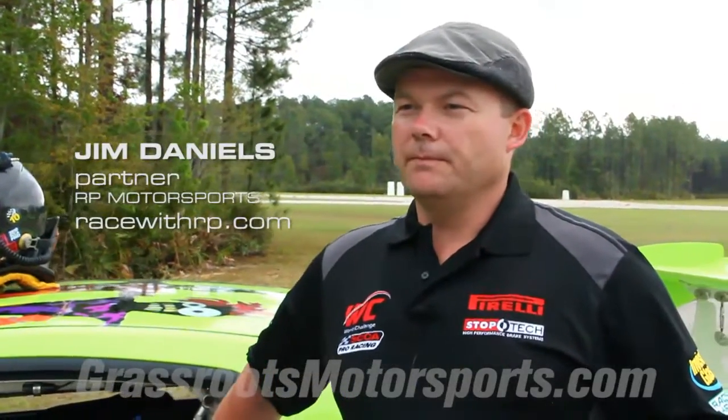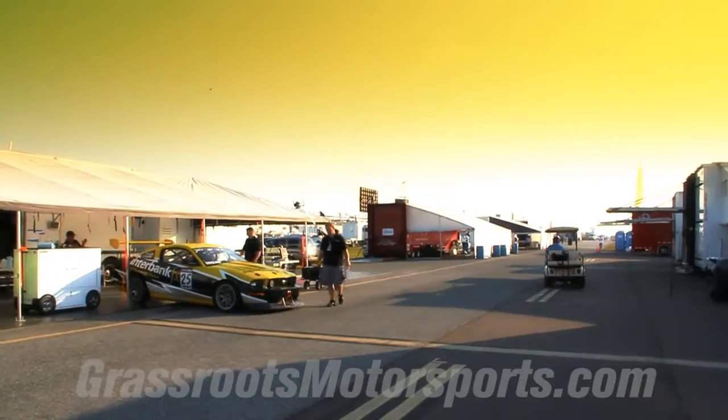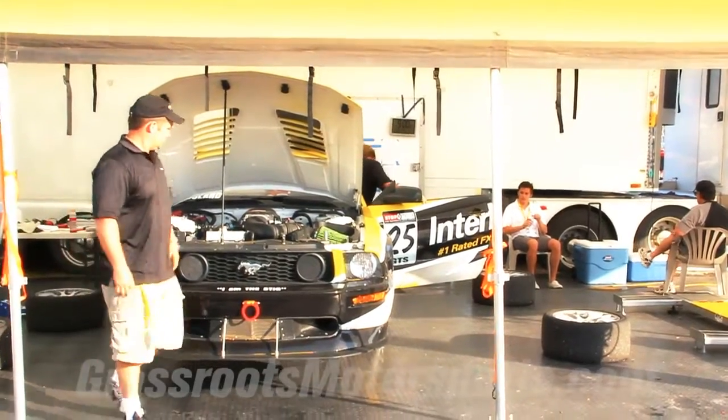You go down to your dealership, you pick up a Mustang GT, or you look on Autotrader.com or any of the places that you can find a Mustang, you pick yourself up a Mustang. And then you have any cage shop put a cage in it, and you basically could go racing almost like that.